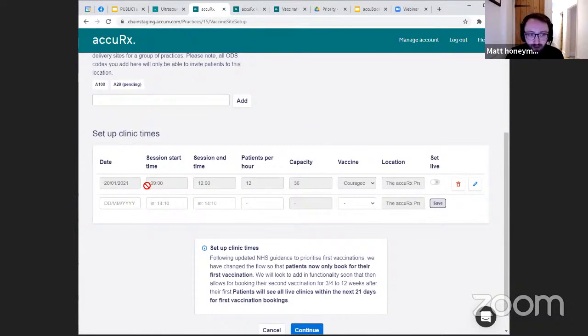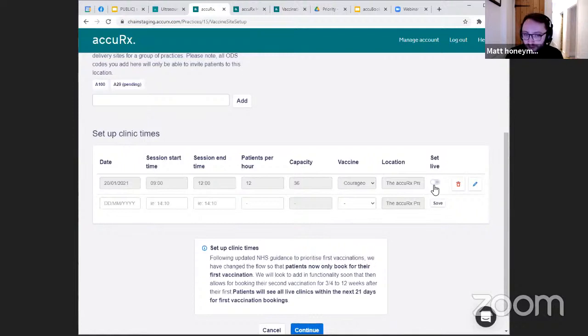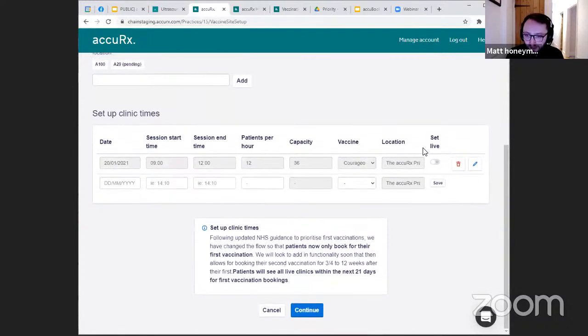So you can see now that I can't edit it at the moment. I can delete it. I can click here to edit and change it, but I'm not going to do that. If I was to set it live, that would enable patients to book into it. We're going to do that in a second. From here, what we're going to do is hand over to Lucy, who's going to talk through how you accept the invite to be an invited site. Lucy, do you want to take over from here?